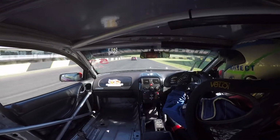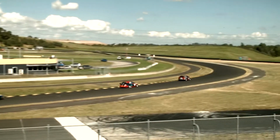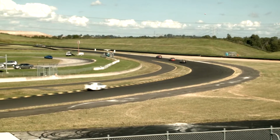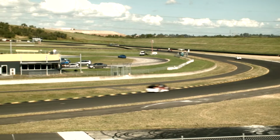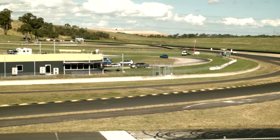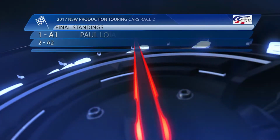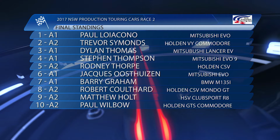Paul Loiacano for the second day in a row wins Class A1, but this time it's an outright win as well. He's first in production touring cars. The step up from B1 to A1, the change in Evos, really paying off for him. Yes, okay, he's still working and developing the car, but he's got a race victory in production touring, and that is well deserved. Simmons in for second the first time in A2, ahead of Thomas, Thompson, Thorpe, Towson, Graham, Coulthard, Holt and Wilbo, the top 10.